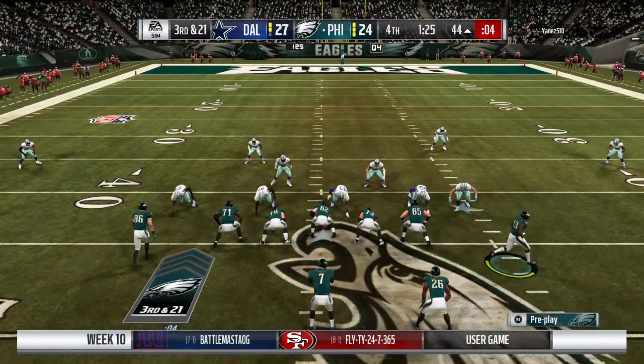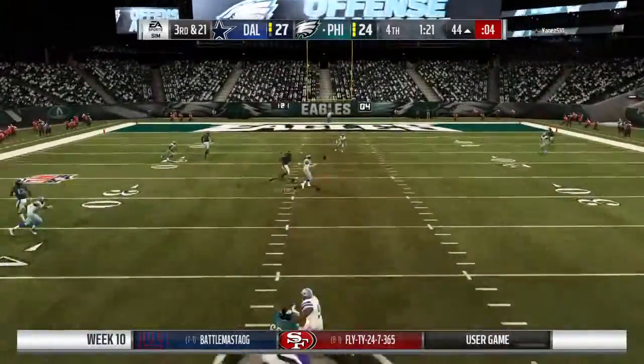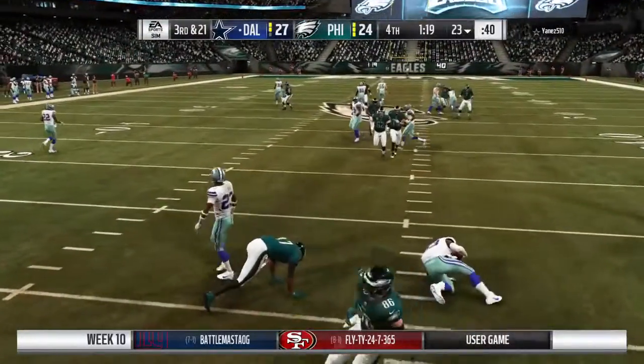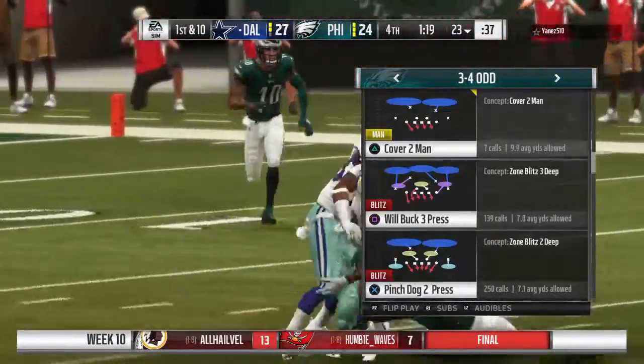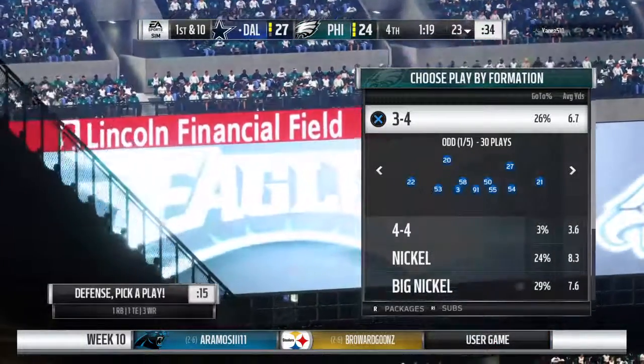Back to throw. And a crusher there as it's intercepted. Picked off by the linebacker, Jalen Smith. And his guys are going to get the football at the 23-yard line. And that gives him now 3 interceptions in the game.